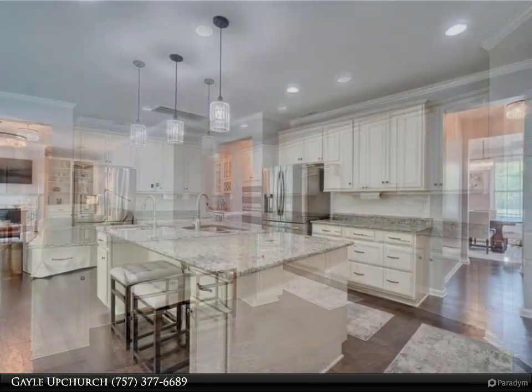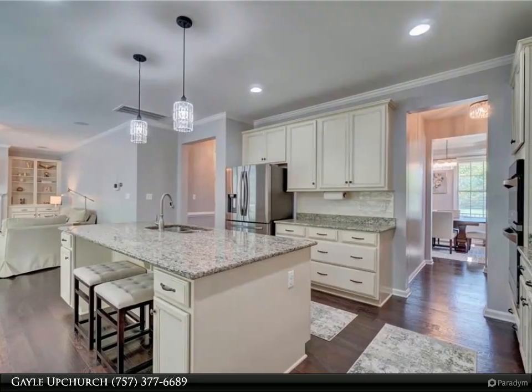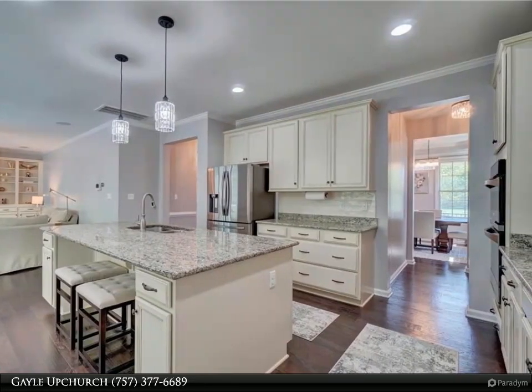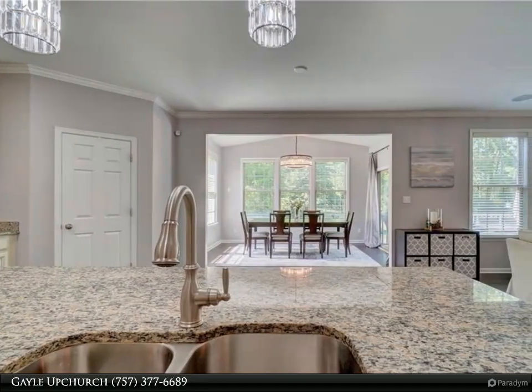The kitchen area is open to the huge family room with gas fireplace and leads to a back deck overlooking the picturesque private backyard. This open concept allows you to easily entertain guests while preparing meals.